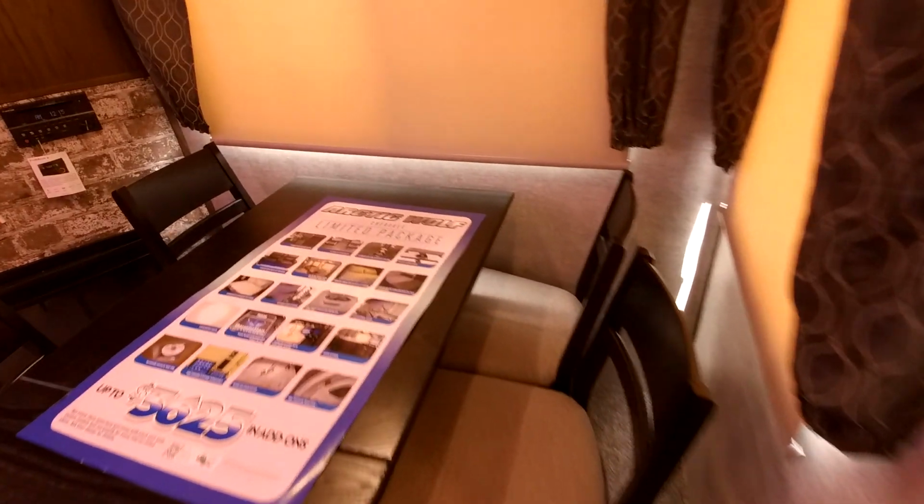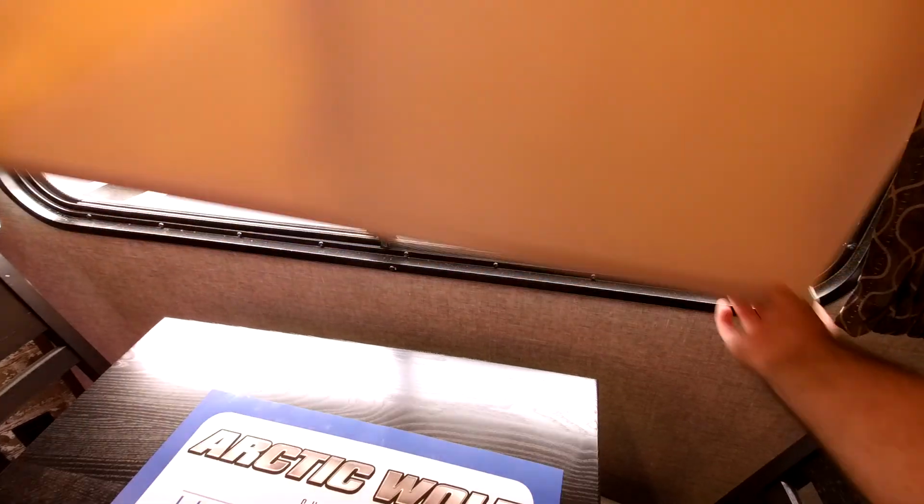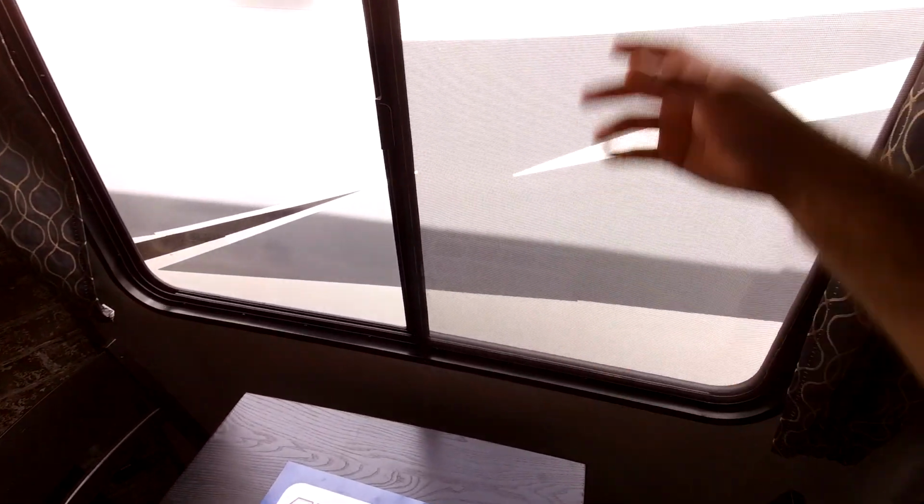One important thing about the Arctic Wolfs that I really like is that they do these blackout shades, so you don't have to worry about fumbling with blinds like on some other units. And they're really easy to open and close. When you're driving down the road, you're not going to get all jumbled to where you have to fix them and everything. It's just really nice and keeps the heat out really well.